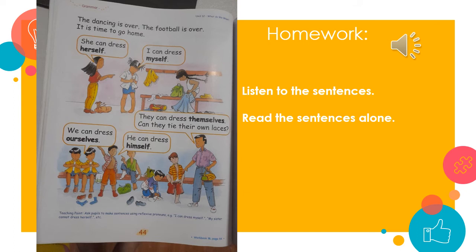Lastly, boys and girls, let's look at our homework for today. I want you to listen to the sentences on page 44 and then read the sentences alone. First, we listen. Teacher will read alone. The dancing is over. The football is over. It is time to go home.